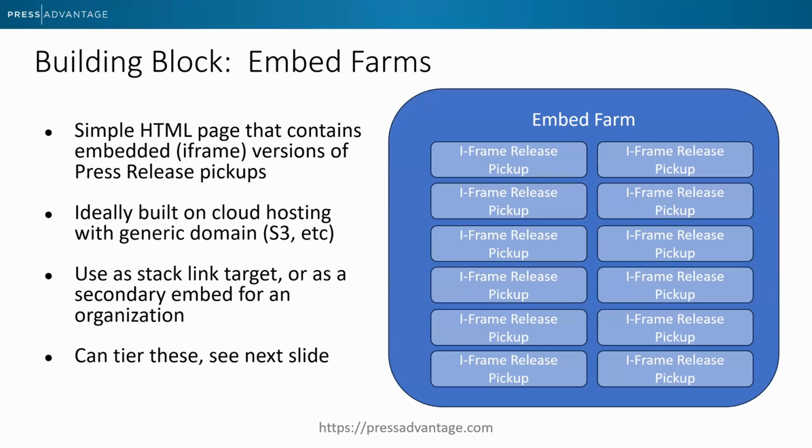This is something where you can get super creative. I've got a couple of different ways that you can use it, and then you can get very creative with it along the way. But at its core, an embed farm is just a simple HTML page that holds iframe embeds of other pages. In this case, we're talking about press release pickups.